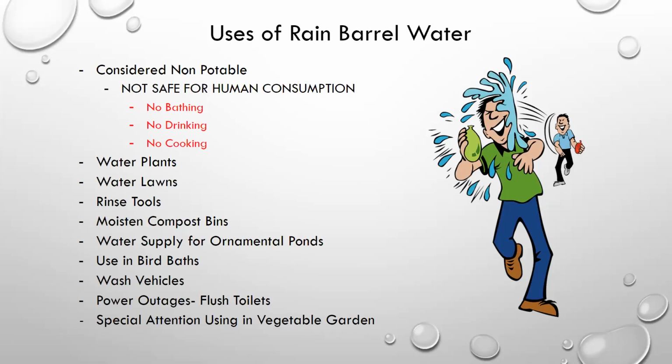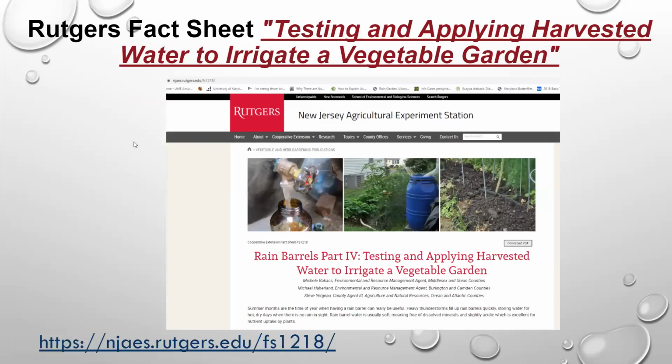There has been a lot of back and forth information out there about whether you can use it on vegetable gardens or not. This next slide is going to give you a great resource from Rutgers that talks about the process for testing and applying harvested rainwater from a rain barrel onto your vegetable garden. Their guidance, again, if you're planning on using this or you were hoping to use it for a vegetable garden, I highly encourage you to visit this website and check it out and use your best judgment.